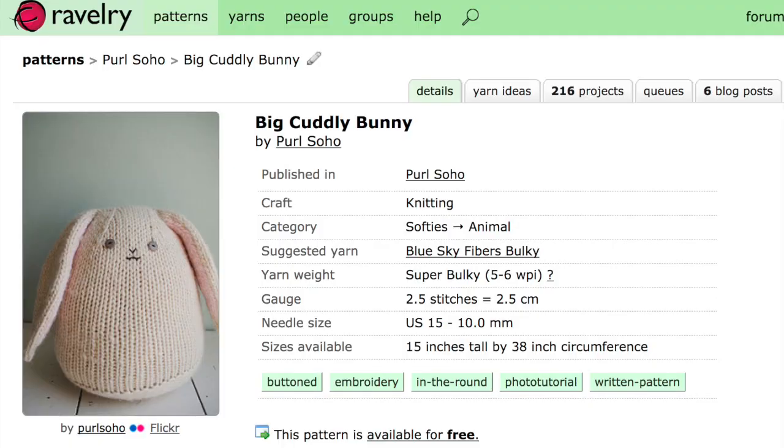For the not yet born baby that will arrive in September, I have a big cuddly bunny by Pearl Soho in mind. It looks like a big blob, and it looks easy to make and easy to hold with the little hands, and just cuddly, simple. Probably with one of the Charisma yarns or whatever I have left over.